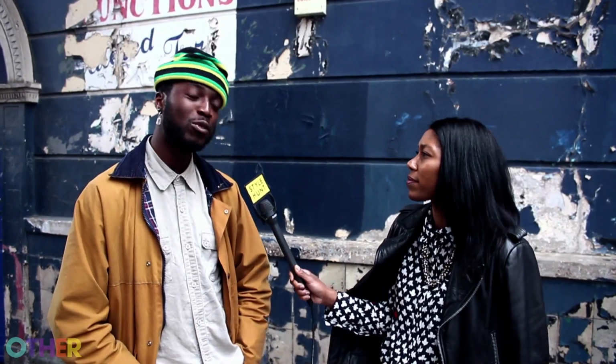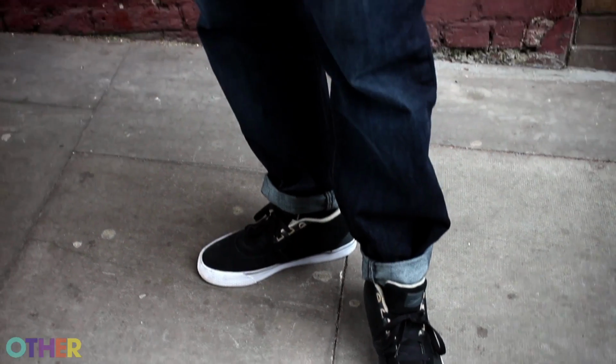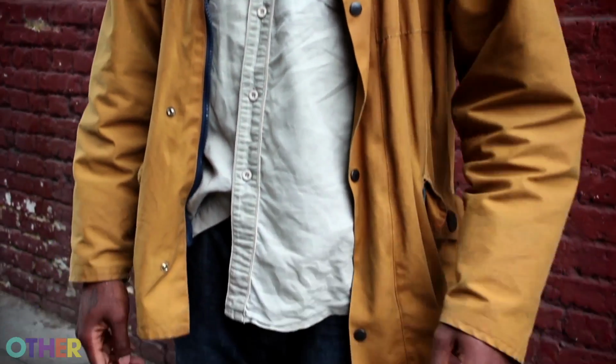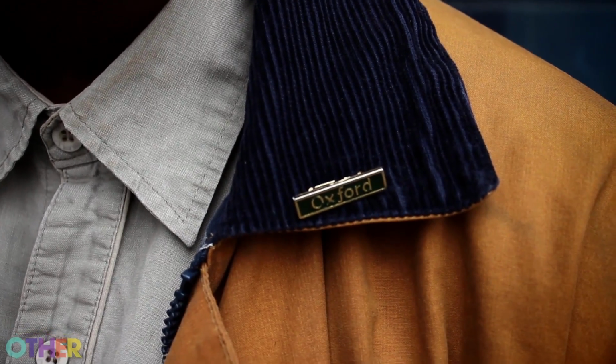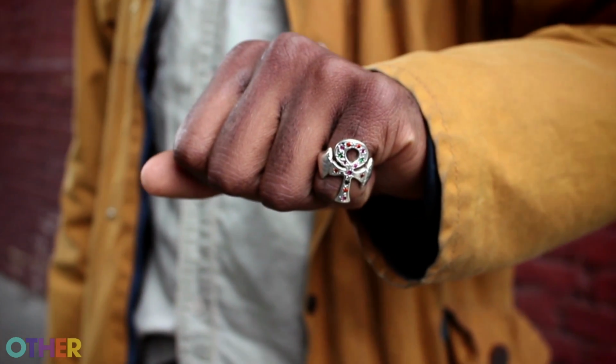Well, the hat's basically roots and culture. Red is missing, but that's my blood. Red, green and gold is Rastafari, you know. But green, gold and black is Jamaica. Now, are you Rastafarian? My dad's Rastafarian, so that makes me Rastafarian. Now, how does that surface in your clothes in general and how you dress yourself? Basically, I mix it up with modern day trend, staying in contact with my roots and culture, you know.